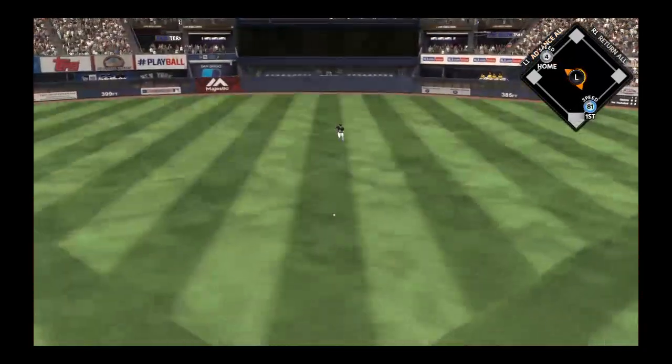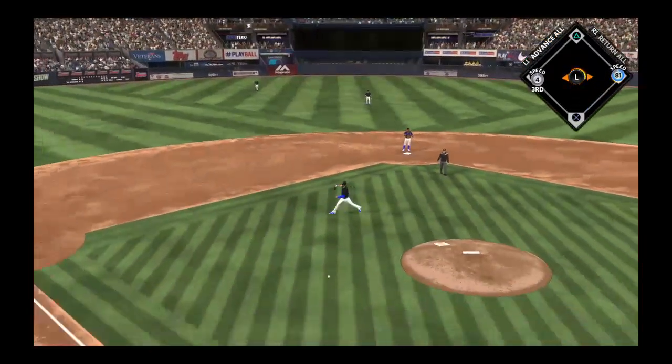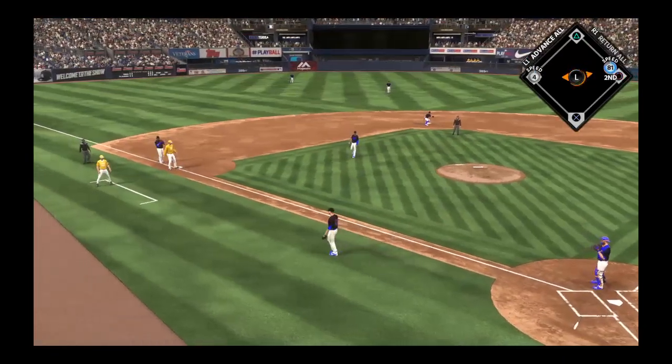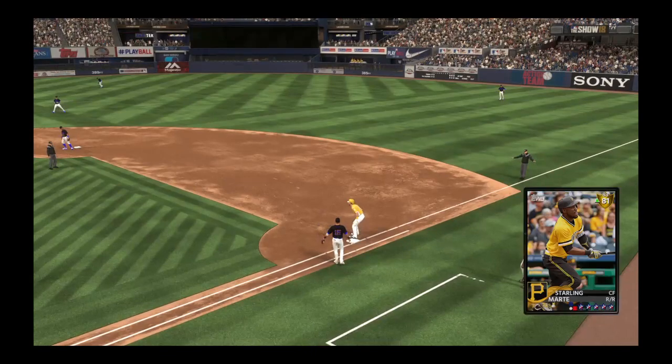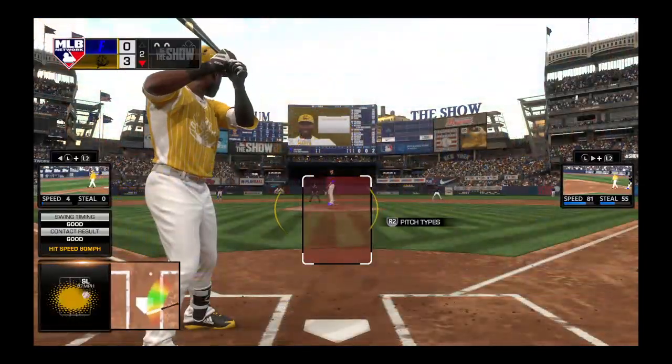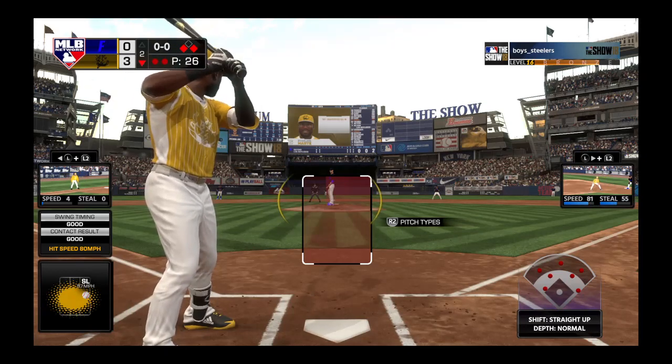Line drive to center field. That's in there. Base hit. Oh, and the throw back in is a wild one. Luckily, the pitcher is there to back up, however. Digging in for his second at-bat, Starling Marte. He got on top of one and was a ground-out victim last time.